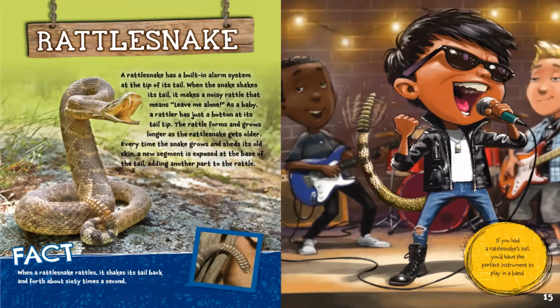Every time the snake grows and sheds its old skin, a new segment is exposed at the base of the tail, adding another part to the rattle. When a rattlesnake rattles, it shakes its tail back and forth about 60 times a second. If you had a rattlesnake's tail, you'd have the perfect instrument to play in a band.